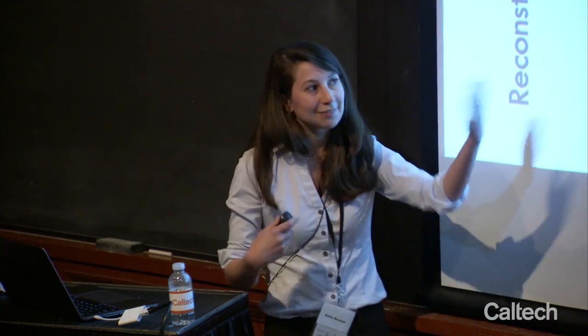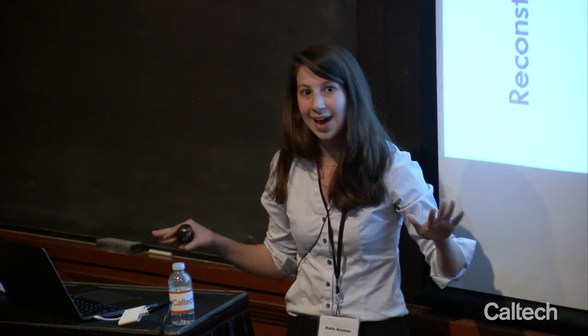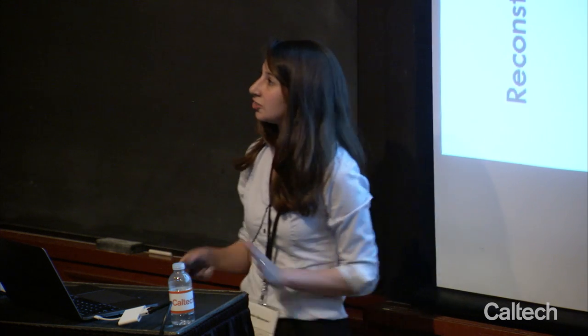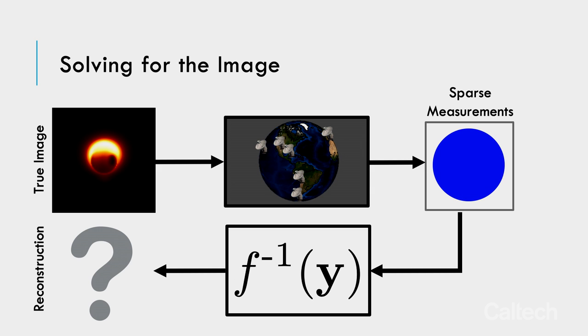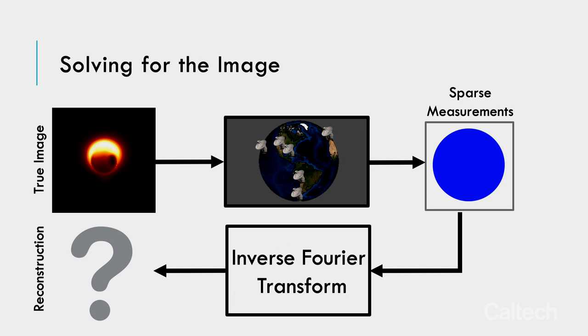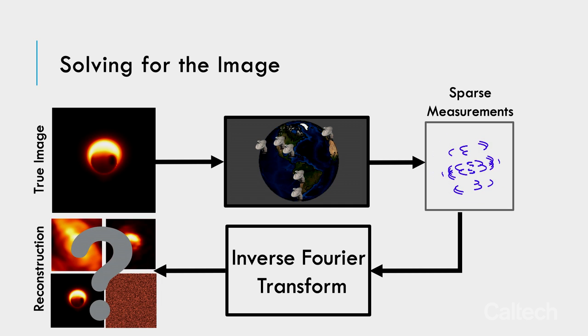And so at this point, we have the data, and we can abstract away the astrophysics for a bit and think of it as just a mathematical problem. We have sparse measurements, and our goal is to find the image that caused them. And if we were given measurements, if we tiled the globe, we would get all those spatial frequency measurements, and the problem would be trivial. In the case of no noise, you would simply need to take the inverse Fourier transform. But because we only have a few samples, that means there's an infinite number of possible images that are perfectly consistent with the data that we measure.